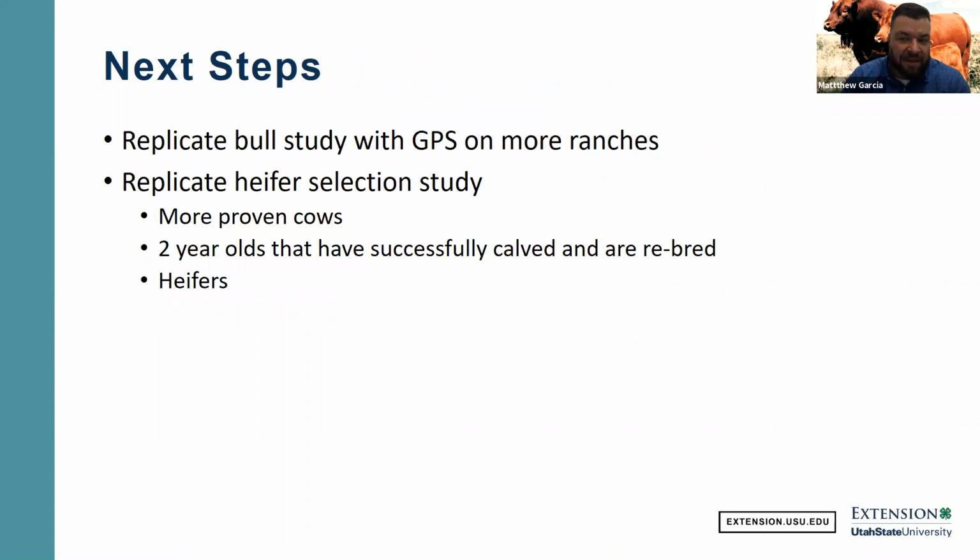Now, the next steps with this, obviously, we're doing year 2 right now. We just finished the GPS coordinates. We redid it again on that ranch on the Utah-Arizona Strip, so we'll have bull movements down there as well as parentage data. And we actually did it on our herd here at Utah State University.